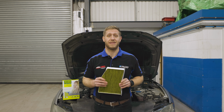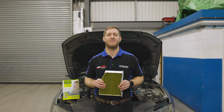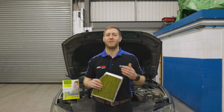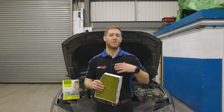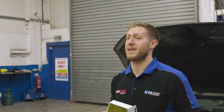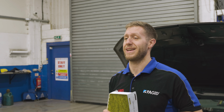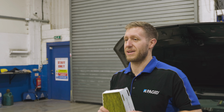Another interesting fact is, do you know how much air is being pumped into your cabin every hour? It can be up to 540,000 litres per hour. That's circulating around your vehicle, especially if you have the windows closed. It'll just be circulating all those germs, all those particulates, all the mold spores, all the dust, all the emissions from off the road. It'll just be pumping around there. So that's really important, why you need to have a nice, clean cabin filter and regularly changed according to manufacturer's specifications.